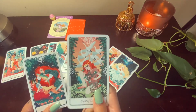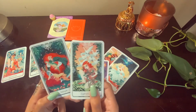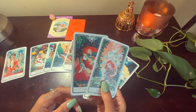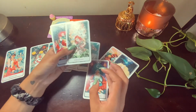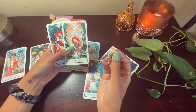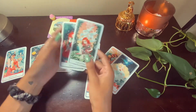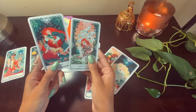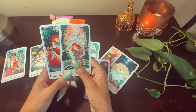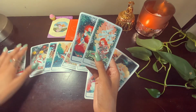This 8 of Coins is all about focus and hard work, and a lot of strength in getting there as well. I feel like you've really been pushing forward to manifest some things, but you've been so focused on the tangible reality that you forget to put your own creativity, your own love, your own magic into this. This is a very standard, by the book approach, and it's not doing your magical child self any justice, if that makes sense.